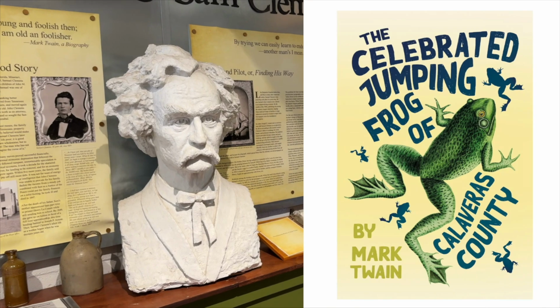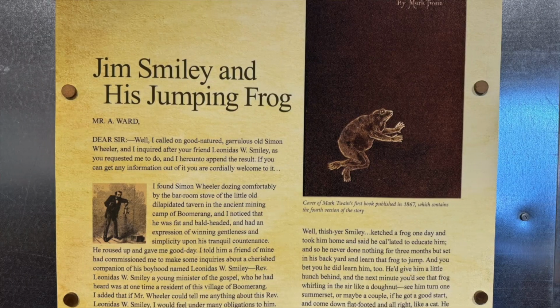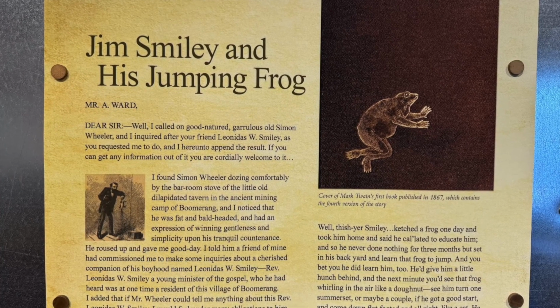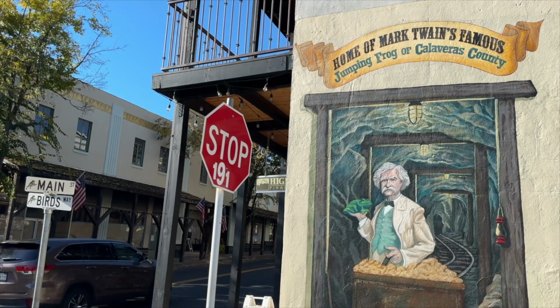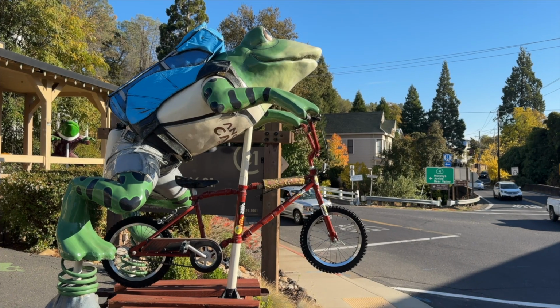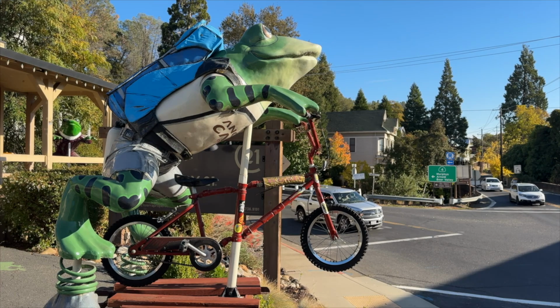The short version of that story, the way Mark Twain wrote it, was there was a guy, Jim Smiley, and he liked to bet on pretty much everything. So he was a big gambler. And he had a frog that he was very proud of that he said could outjump anybody else's frog. But then some stranger walked into town and he said, I've got a frog that can jump farther than Smiley's frog. But Jim Smiley's frog didn't jump.